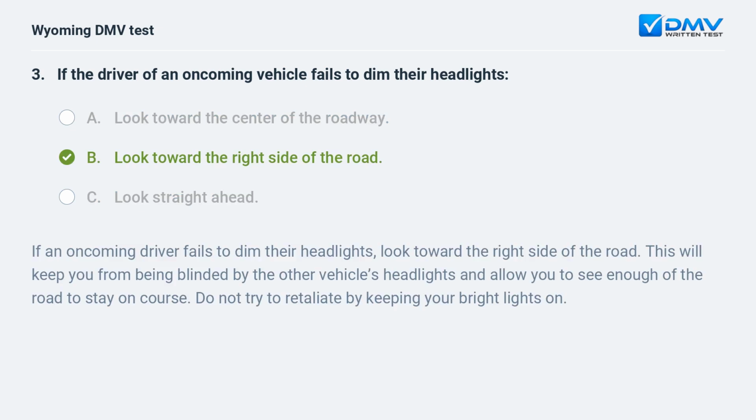B. Look toward the right side of the road. If an oncoming driver fails to dim their headlights, look toward the right side of the road. This will keep you from being blinded by the other vehicle's headlights and allow you to see enough of the road to stay on course. Do not try to retaliate by keeping your bright lights on.